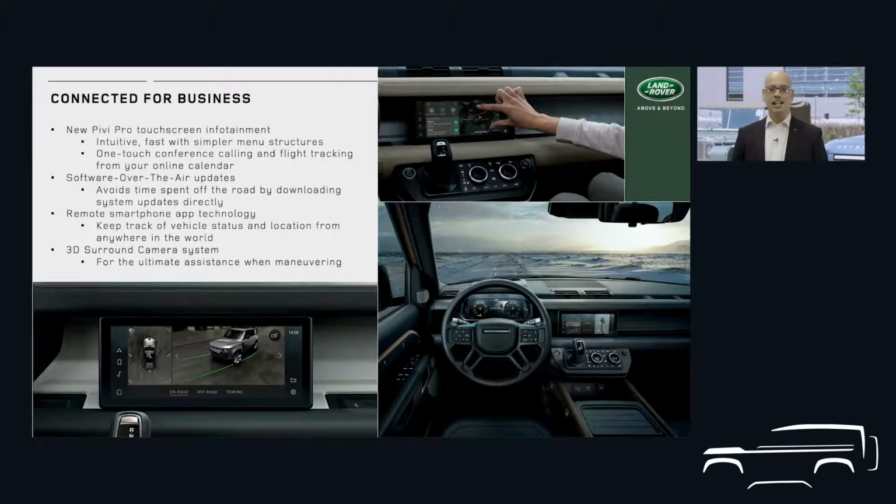Ensuring it stays up to date and continues running as fast as possible, the system is updated automatically over the air with no interruption to operation or the need to take the vehicle in for it to be done manually. For added security, customers can take advantage of a remote smartphone app to check on the status of their Defender hardtop, from making sure it's locked or checking the fuel level to seeing where it's located at the touch of a button anywhere in the world.